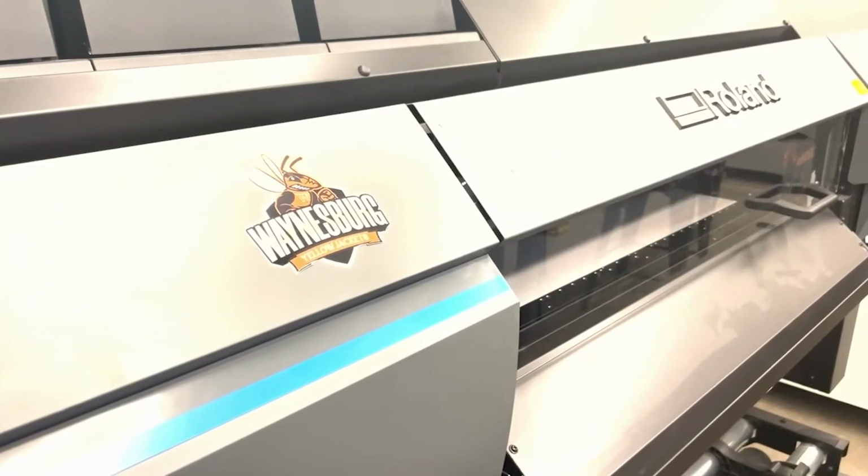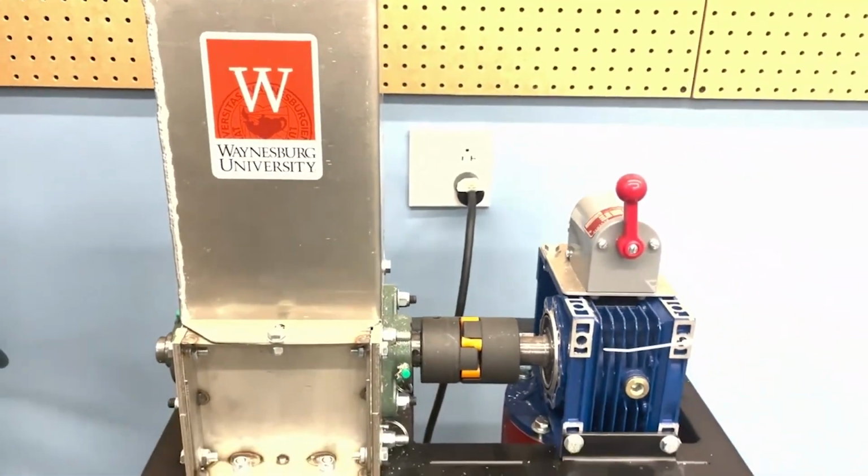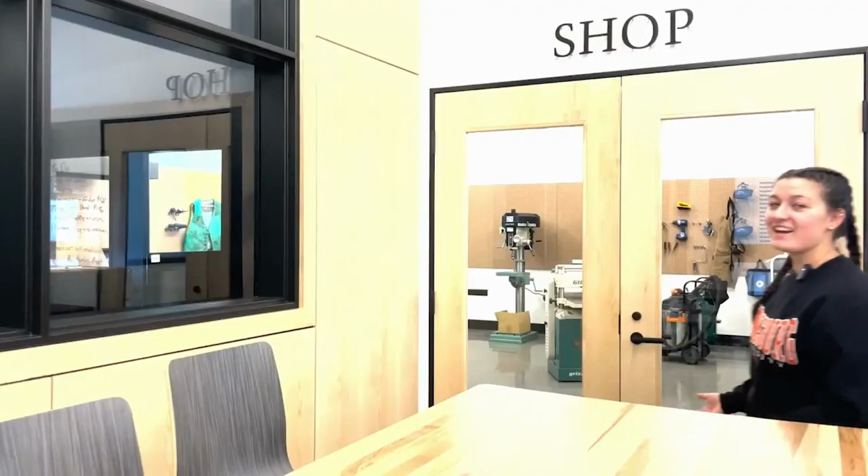And the Waynesburg students especially love the space. It's just kind of revolutionary. It's just good to see the new technology in here, the new equipment and stuff like that. So, it's just really good. Here in the eHive, all majors are welcome and creativity is encouraged.